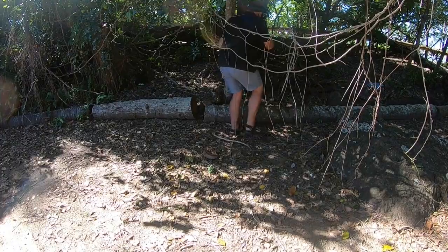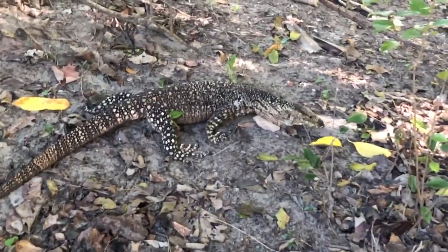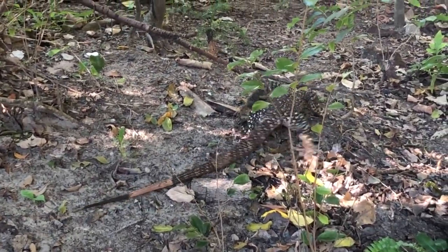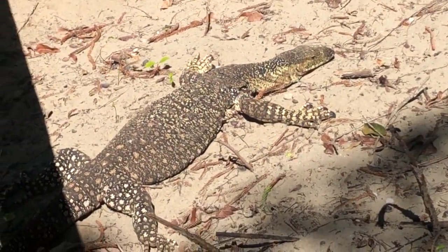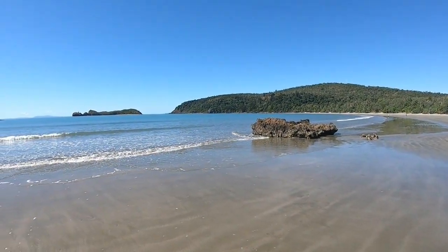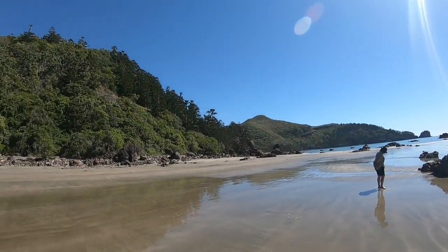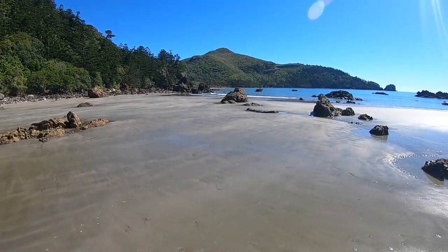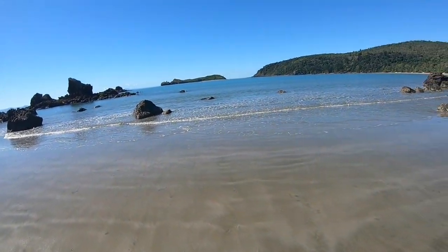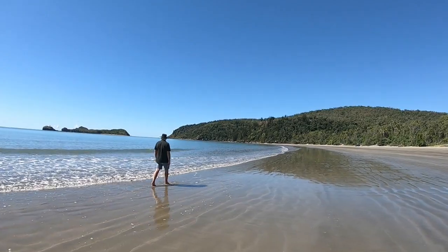What have you found, Paul? What's that? It's a goanna. Check out this fella. And this one, enjoying basking in the sun. We spent hours just walking along the stunning beach. As the tide goes out, it exposes a beautiful beach littered with jagged rocks, sea life, and tiny sea creatures. There is something very therapeutic about walking barefoot along the water's edge.